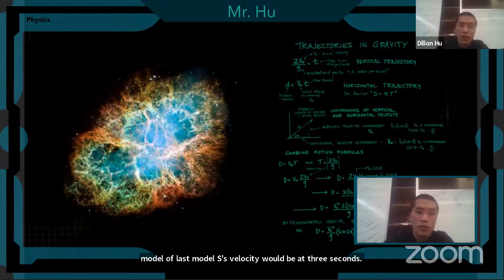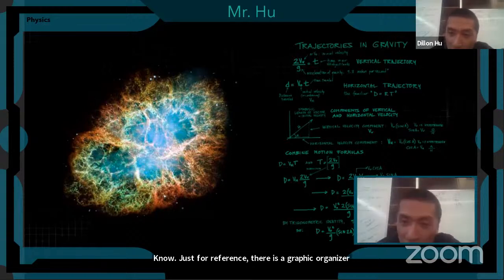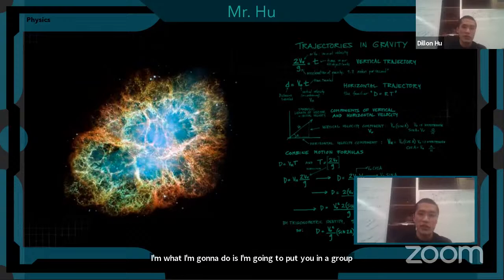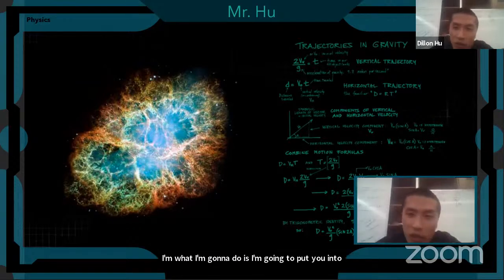Just for reference, there is a graphic organizer to go with this that is posted on Canvas. On the graphic organizer, you have all the graphs available. I would recommend filling it out there, it will make your life a lot easier. I'm going to put you in your groups in a second, so you can get a chance to discuss and figure out some of these questions.